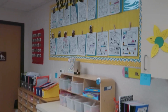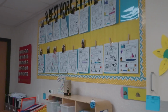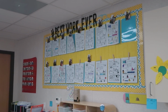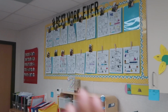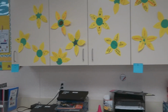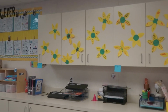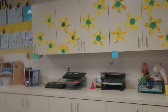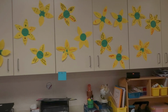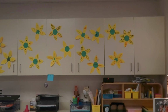So you guys remember my best work ever wall? I'm not going to get too close, but you can see where I have put some pictures in for my students. That is one thing I want my students to elaborate on when they are showing their parents their classroom, showing them what it looks like when they do their best work ever. I have displayed here the flowers we did, the lesson on kindness. And then on this wall right here, I have their flowers where they describe their uniqueness, and that's displayed for parents to see as well. I loved the words they used on them.